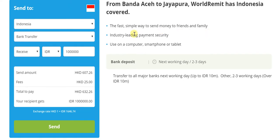And of course, when it comes to payment security, WorldRemit is right at the top because that is quintessential. You cannot have a money transfer service where payment security is a concern. So that is not a concern at all. And of course, it is multi-platform, whereby whether it's a computer, smartphone, or tablet, it does not matter. You can still use it as long as you can connect online and get onto WorldRemit to go ahead with the transfer. And as you can see, transfer to all major banks the next working day up to IDR 10 million. Others would be 2 to 3 working days over IDR 10 million. It's as simple as that.